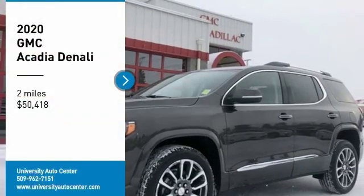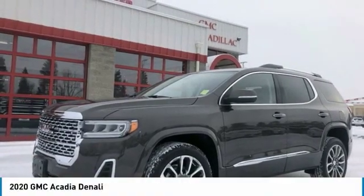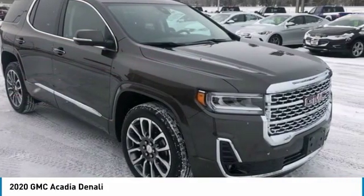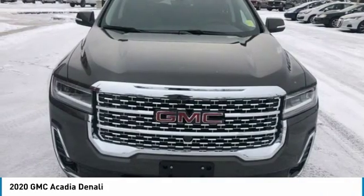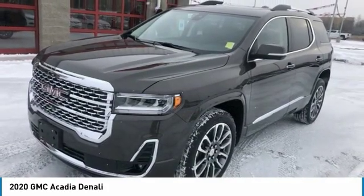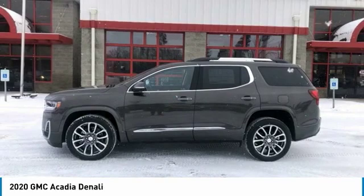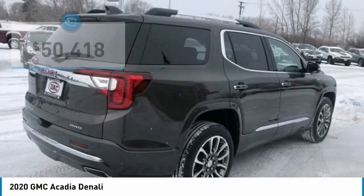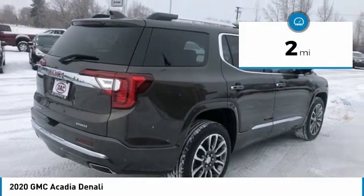Stop by and take a look at the 2020 Acadia. The GMC Acadia has great capability coupled with exceptional safety, offering better highway fuel economy than any other 8-passenger SUV, advanced technology, and thoughtful ergonomics. The Acadia is a premium utility that rejects compromise and is priced below $55,000. This vehicle has less than 100 miles.